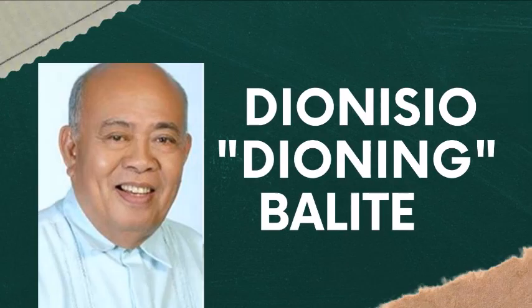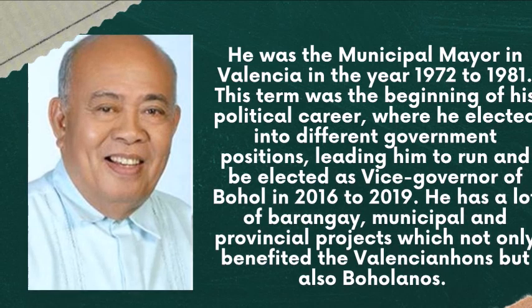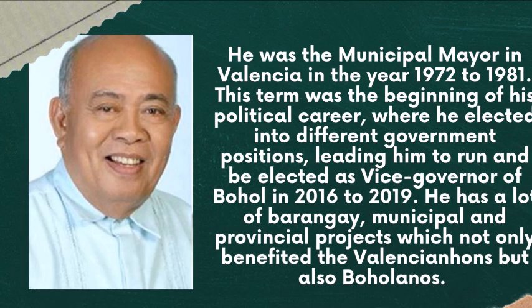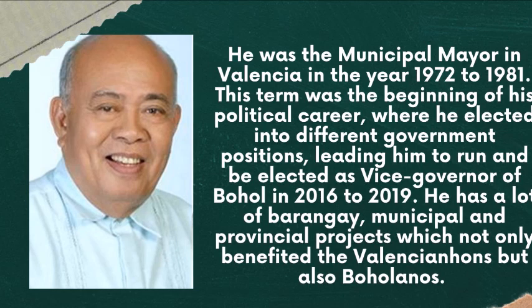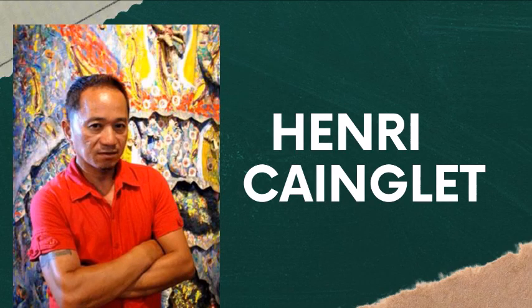Personalities. Attorney Dionisio Juning Dahalos Baliti. Attorney Baliti was born on April 8, 1941 in Barangay Cansibao. He was the municipal mayor in Valencia in the year 1972 to 1981. Elected as board member and then elected as Vice Governor of Bohol in 2016 to 2019, he has a lot of projects that benefited not only the Balincianhons but the Boholanos.